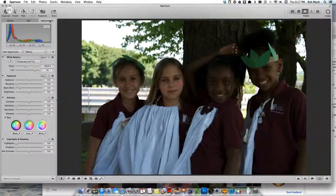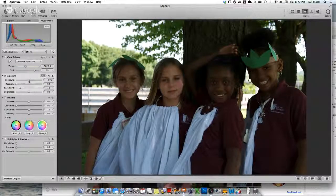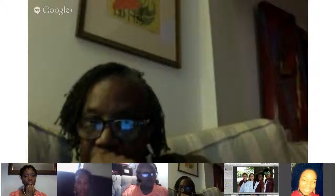So what I do is I come over to my adjustments, and right away I know that I want to up the exposure on this photo. I want to bring more light to it, almost backlighting it, like bringing more light from behind. And watch how I do that. I'm just going to take the slider and slide it up. Did you see the difference? Yes. Okay. So we were down here. All I did was in my adjustments, I dragged it up to where I thought it would look nice.